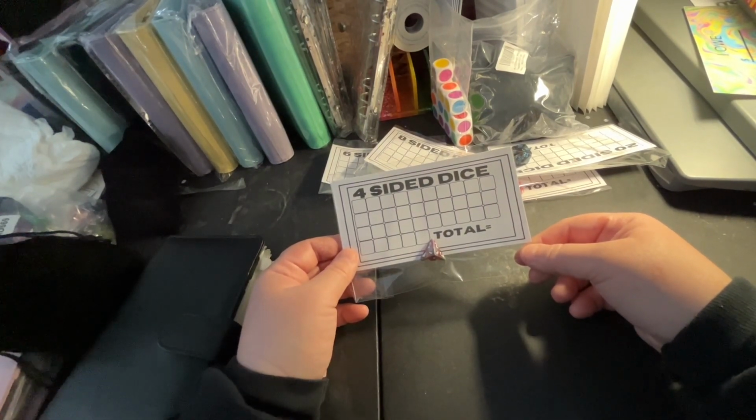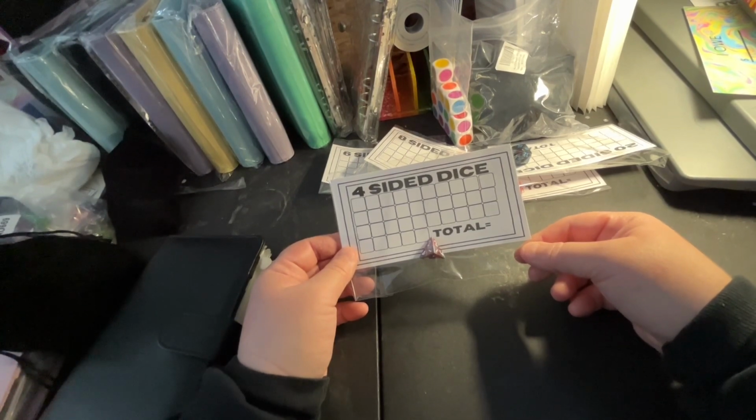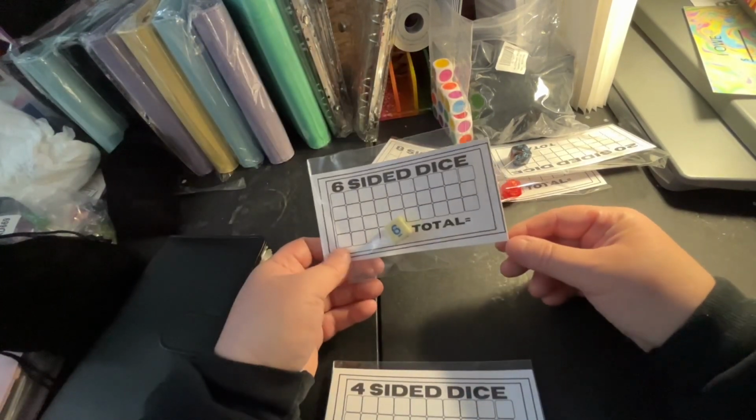My suggestion to you all is to use an erasable pen. You can go back through this and erase it and do it over and over again. You also could laminate this if you want to laminate it yourself. It is not laminated. It's just the A6 tracker and the dice. So we have the 4 dice challenge, and we did this format with every single one of them.